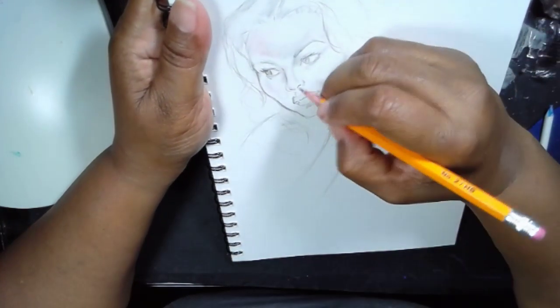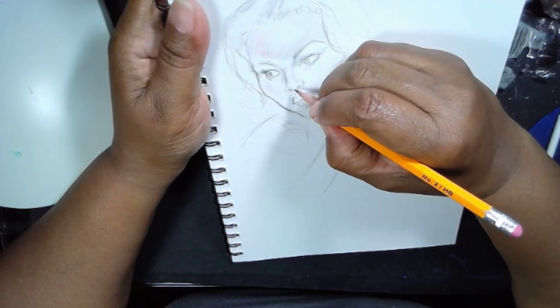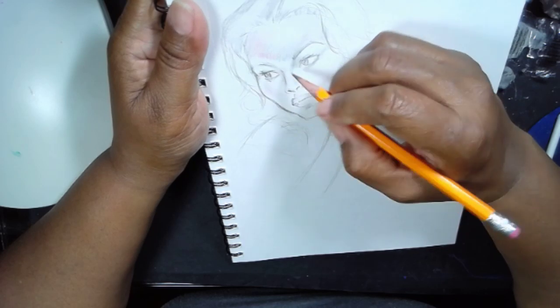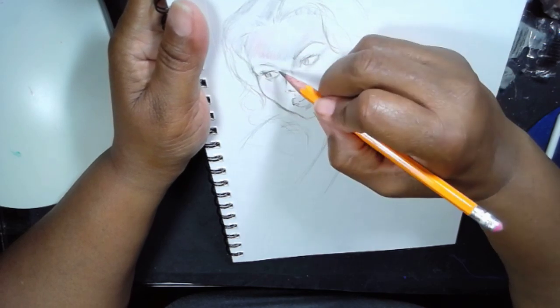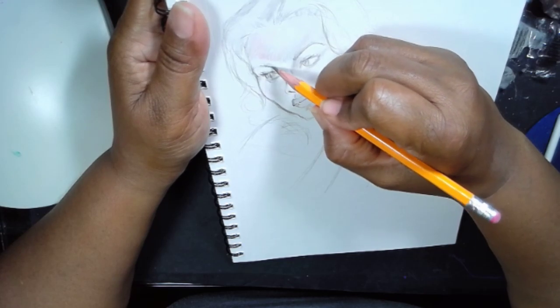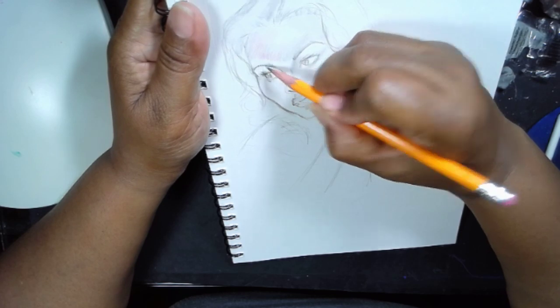Let's see. So I think I've just about captured Angela. She's got a moderately straight nose. Comes in kind of like at a point here. She's got like Mommy Dearest features, where her eyebrows are really pointed, but they're not thick.